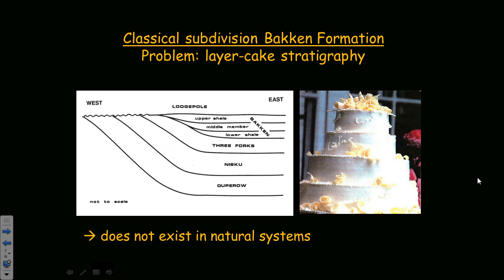This is something I sometimes show in my classes. And the educational part of this is the following. If you look at stratigraphy in general, they think that a unit has a certain characteristic and goes on forever. This is called, based on these guys here, layer cake stratigraphy.